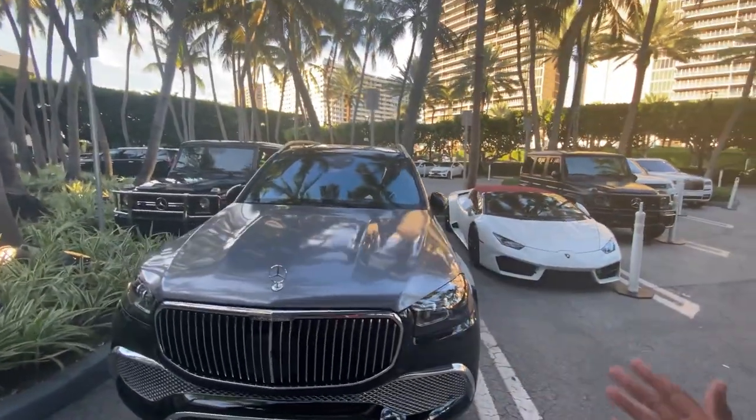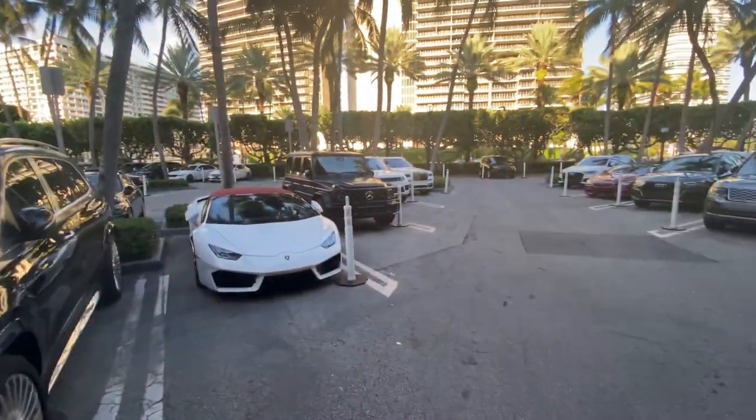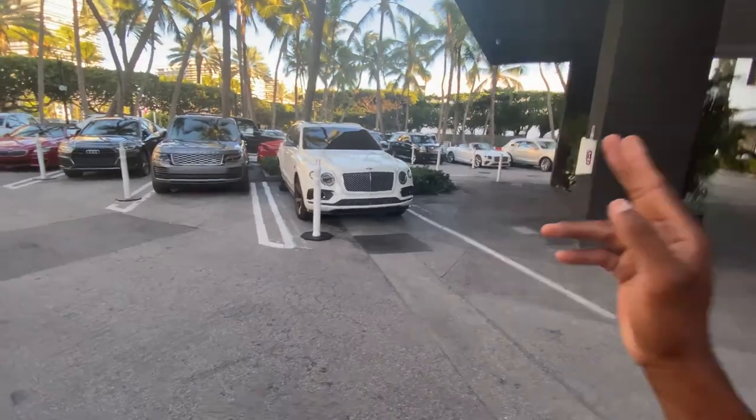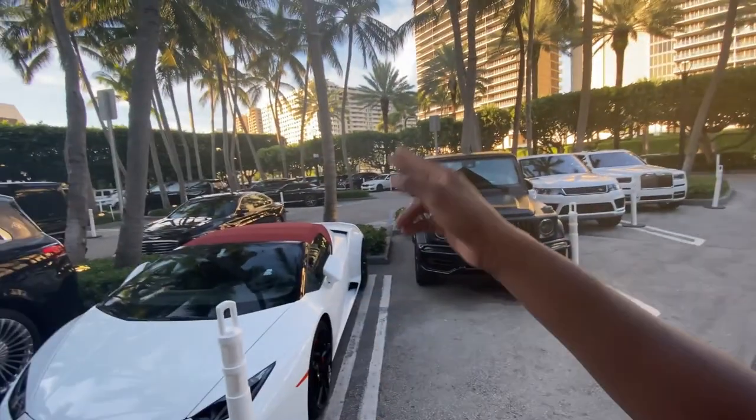Yeah, boom, we got us a little Maybach truck. Let's get it. The GLS. Nice little Huracan, G-Wagon, Bentley, another Bentley. Oh, wait, another Bentley.